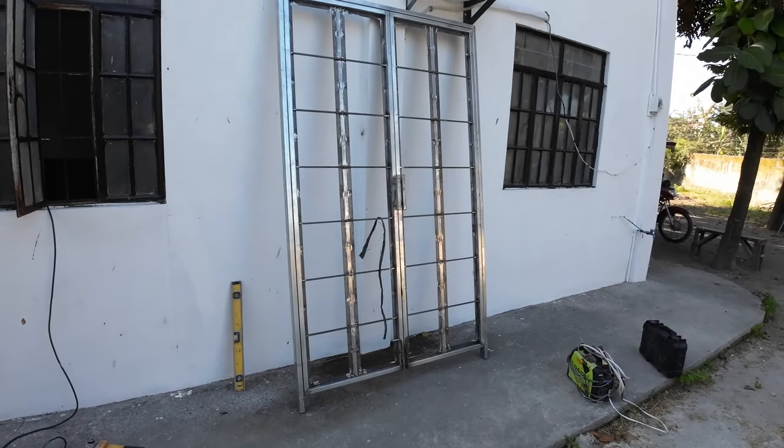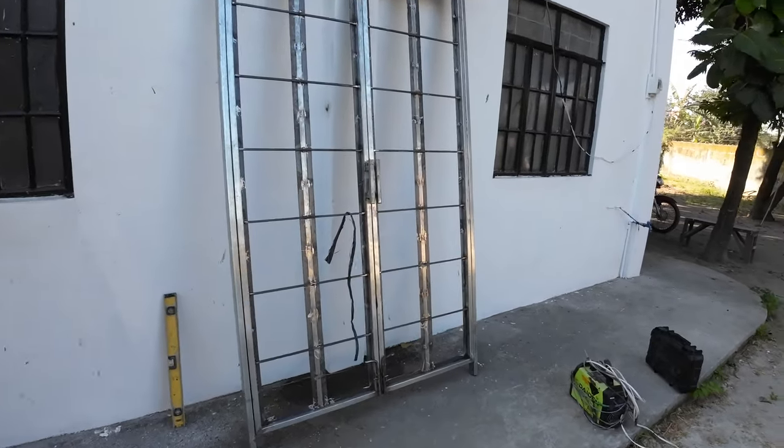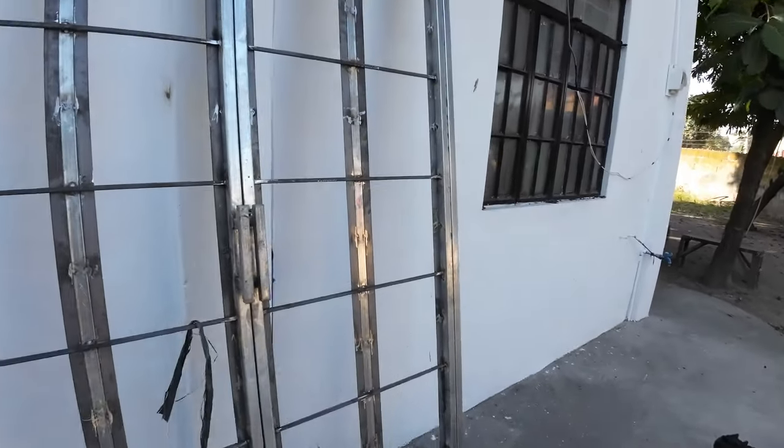I get lots of comments and questions about why didn't I just buy it? Well, a couple of reasons. One is it's not for sale. Number two, unless you're a Filipino citizen, you cannot own land here.